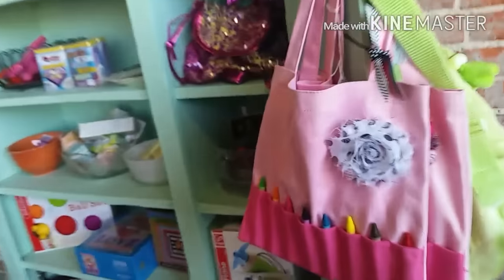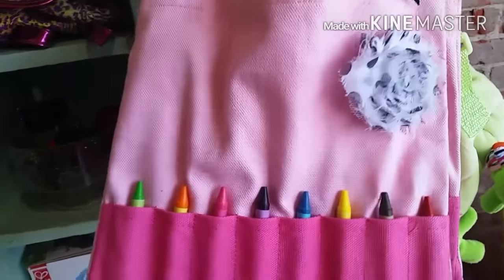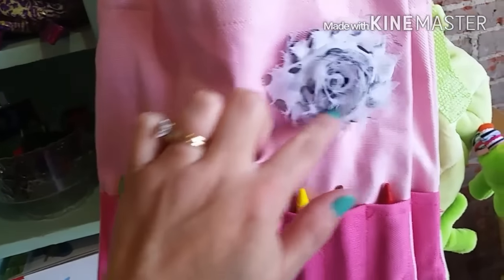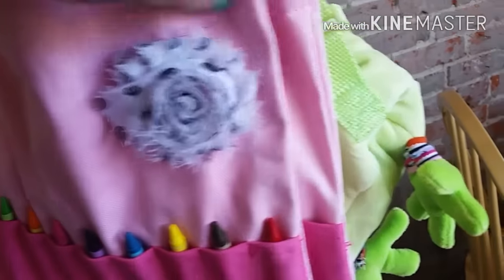I also like to decorate these coloring book holders where you fit the crayons in the front and the coloring book goes inside the bag. And there was a time where these were super popular in the scrapbook world, and I had a whole bunch of them, and so they're really cute to decorate these with, as well as use up some ribbons.